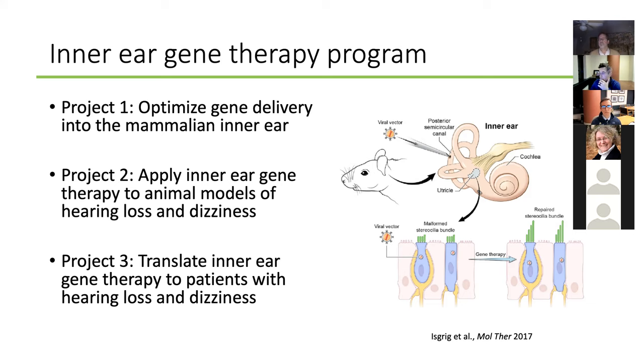The second main area of research is to apply gene therapy to various mouse models of hearing loss and dizziness. We are doing this in a variety of different ways, mostly using virus, adeno-associated virus to be more specific. And more recently, we are also starting to use CRISPR genome editing in some mouse models of hereditary hearing loss.